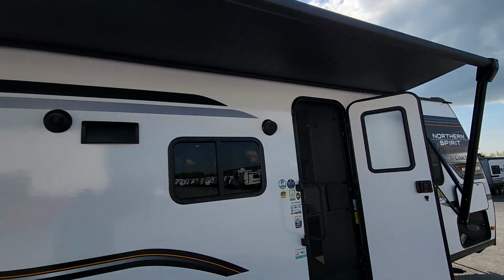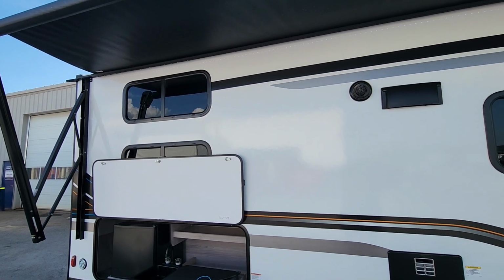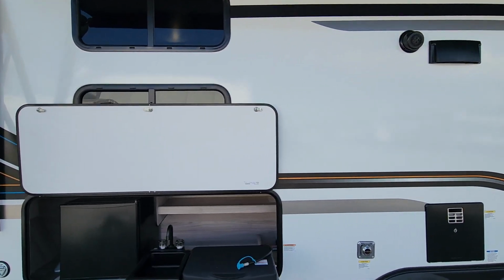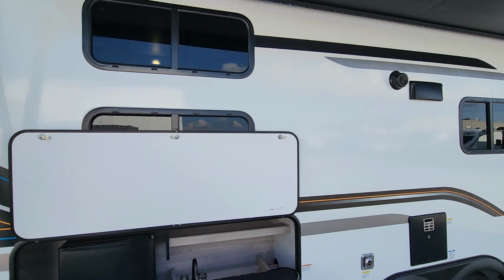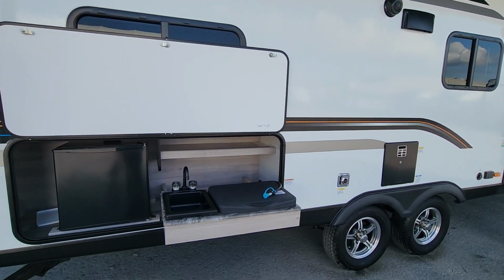You have a LED strip light running the full length of the awning here, so that you get all the exterior lights you need underneath there. You've got 2 exterior speakers. You'll have a couple on the inside as well. You're going to have 2 windows, so one for each bunk, so there's no fighting over the window, and you've got the ability to open those with screens.